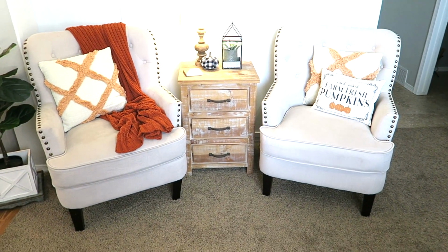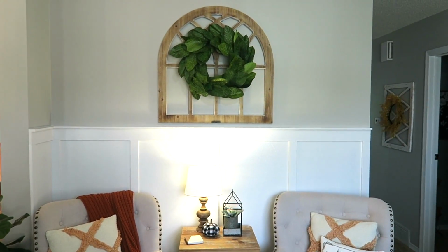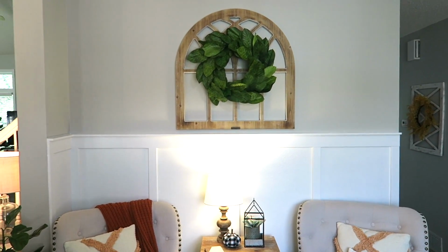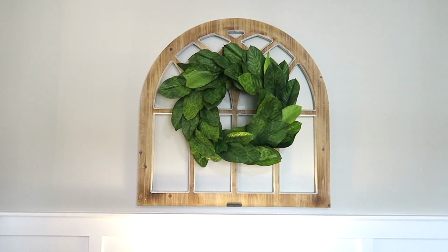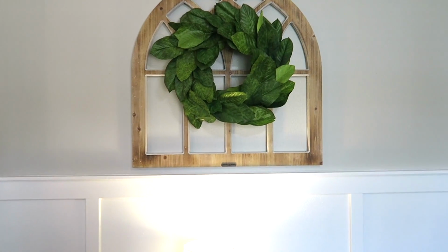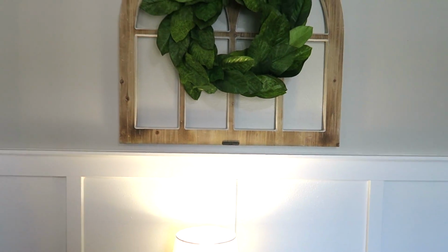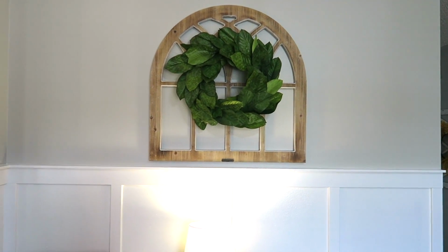So the side table. And then on the wall up here, this actually is what used to be on our fireplace mantle. And since we did the shiplap, I moved this out and knew exactly where it was going to go. It's just the perfect little piece for this area. And this I picked up from Magnolia Home. I've had it for a while, but I know that they do still have it. And then all of my Magnolia wreaths come from Decor Steals.